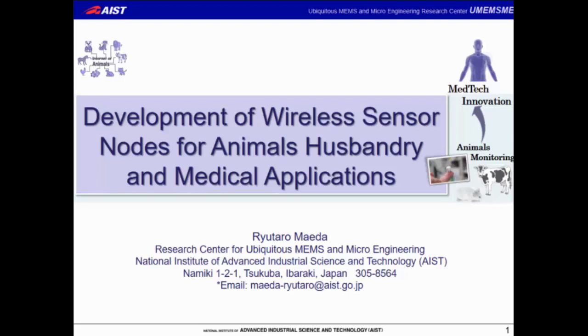So today's topic is, I'll explain to you about wireless sensor nodes, especially for the applications of animal husbandry. That's a rather agricultural application, and a part of my work is in the medical application area.